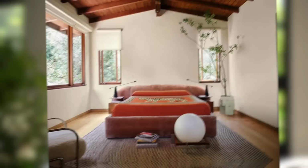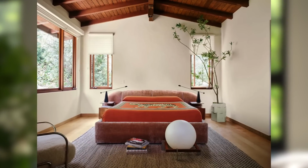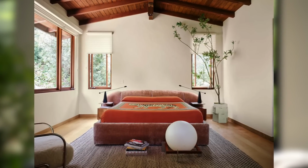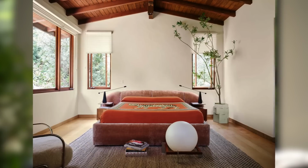The primary bedroom is one of my favorite rooms in this house. It looks so peaceful. It's got color and yet very serene. Why does it work? Well, the bed looks comfortable. It's got a low headboard. It feels low to the ground, which is nice. Again, that 70s vibe, that earth vibe is coming in. The rust color is there.